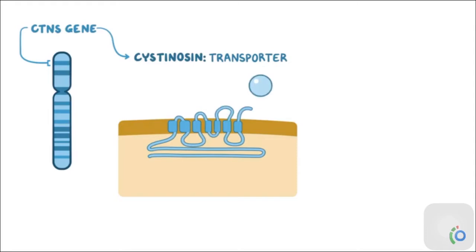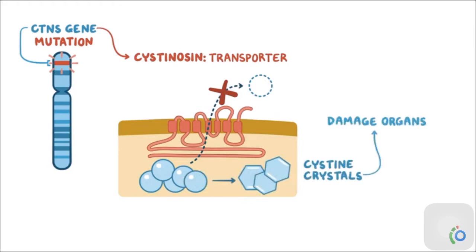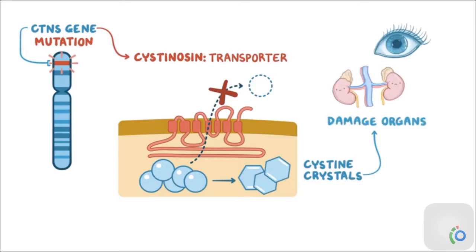Now, in cystinosis, any one of over 100 mutations can affect the CTNS gene, leading to a defective cysteine transporter. Without a working transporter, cysteine has no way of leaving the lysosome, so it accumulates, turning into crystals in the process. Crystals that slowly damage organs, like the kidneys and eyes.